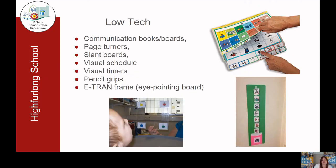So low tech for us in school really refers to communication books, communication boards, which are visual and visible in all classrooms, page turners, so boards to prop up iPads, communication books, a visual timetable, as you can see on the right hand side, visual timers. So all our classrooms have got a visual timetable under the TV in the classroom at the centre of the class at the front. Pencil grips, an e-tran frame.